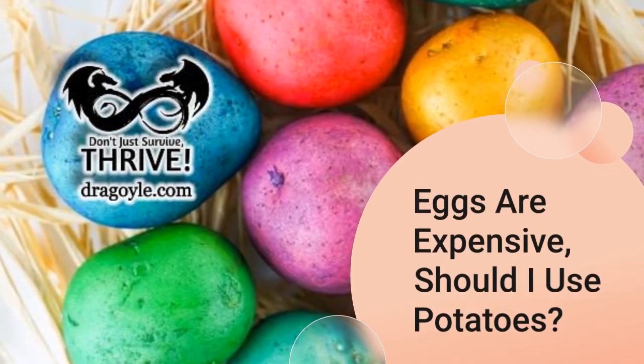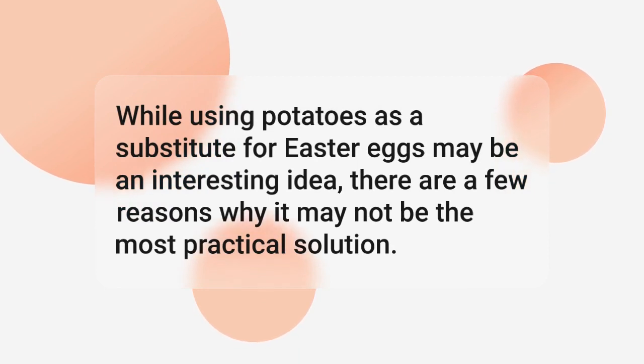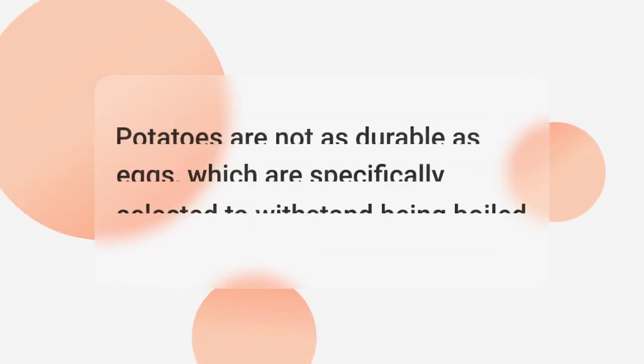Eggs are expensive. Should I use potatoes? Well, using potatoes as a substitute for Easter eggs may be an interesting idea. There are a few reasons why it may not be the most practical solution.